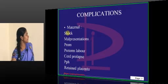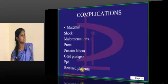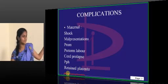Complications: any bleeding, shock automatically. Patient can have malpresentations, definitely. There can be preterm labor in placenta previa, cord prolapse, PPH. Sometimes, as I told you, the baby is out, the placenta is inside, retained placenta, anything, because the placenta is adhered inside.